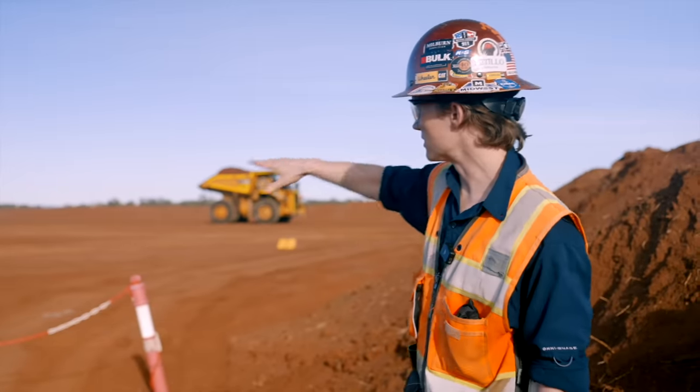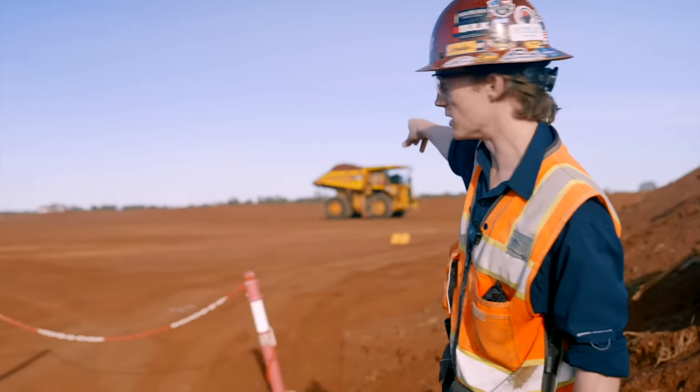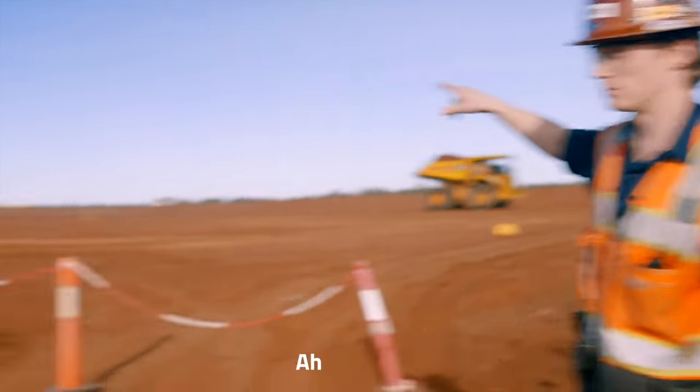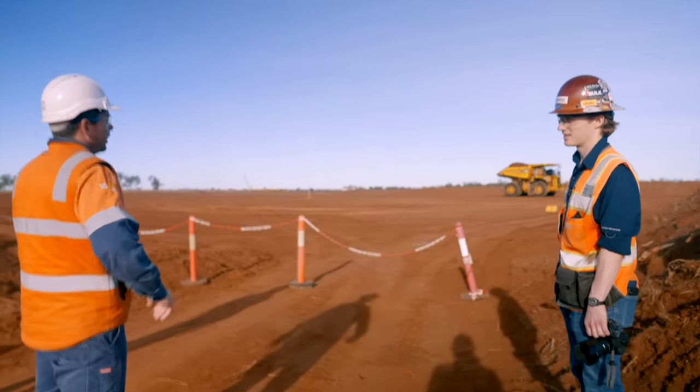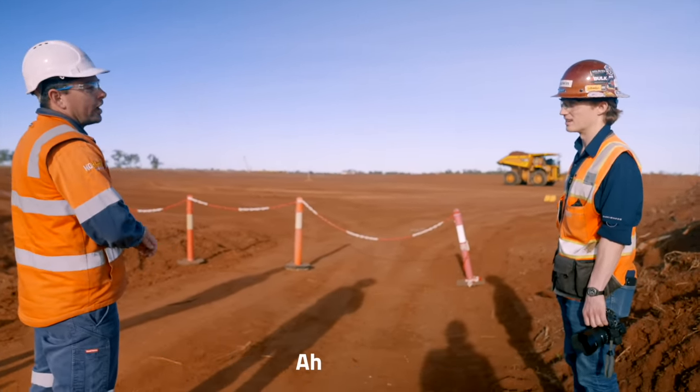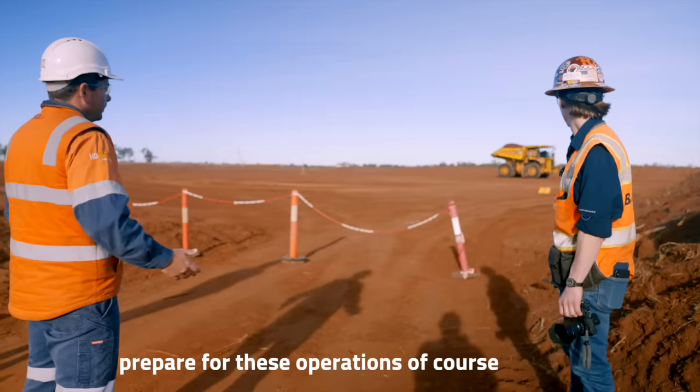So you have to do this. This is the testing area. You have to do this with every single truck before you release them in the wild. So the calibration pad. Yeah. That's cool. So there's testing that you have to do to basically confirm that it is operational.